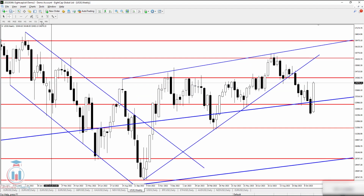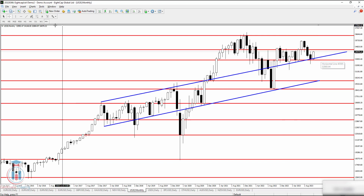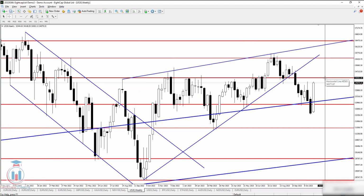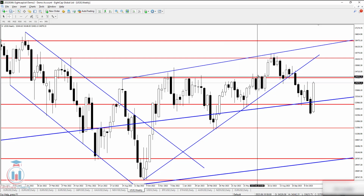Now let's go to the weekly time frame and see what is very important. Just to remember, the very important level is 34600, and also below that is around 32800. So let's go here. 34600 is this one here, but we can see on the weekly time frame it is not 34600. The very important level is this one here, 345 as a round number, a very important level on the weekly time frame.